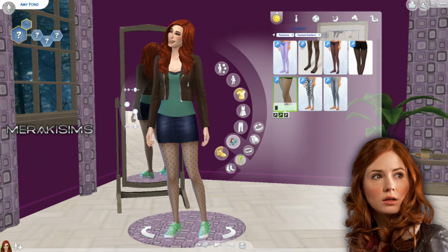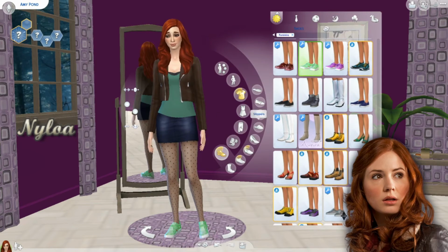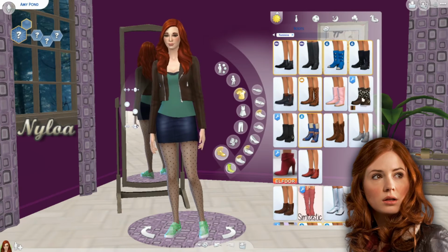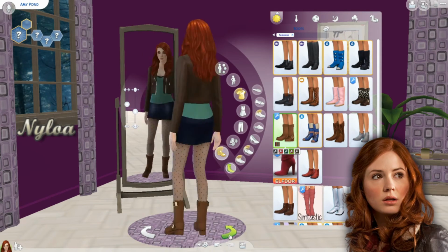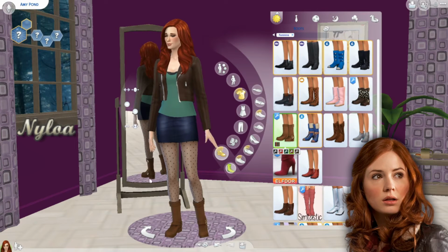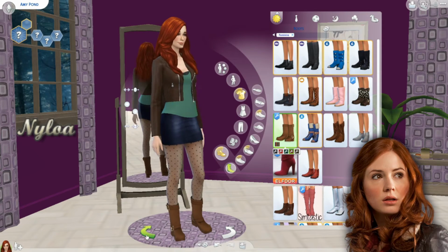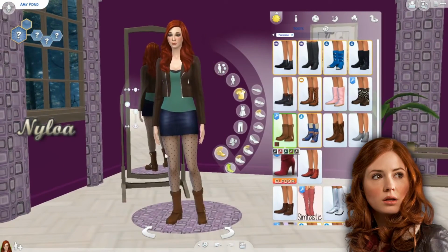Okay. Then the last, only one more thing actually. The last thing is her boots, which are by Neola. I think I can find them almost right away if I do this. And they are these ones right here, but they are brown. That is her in a nutshell. Easy peasy lemon squeezy. The hardest part was getting her face and stuff done.